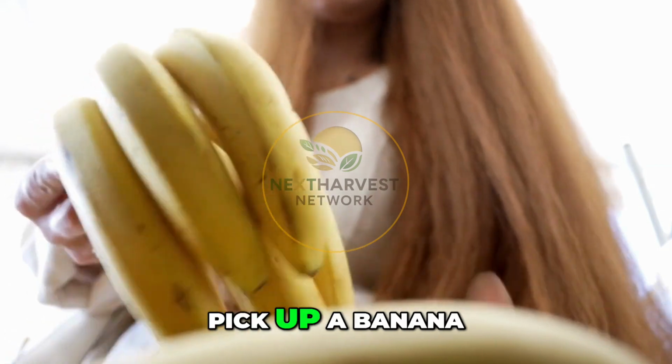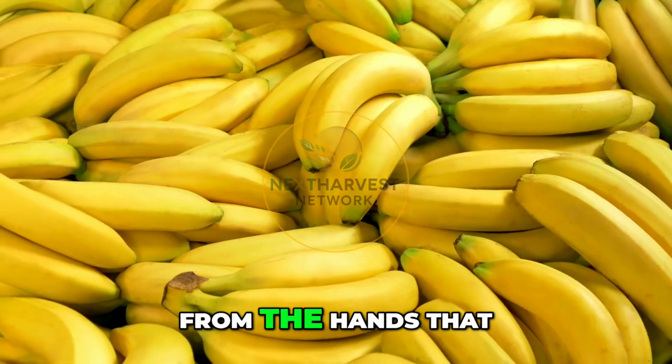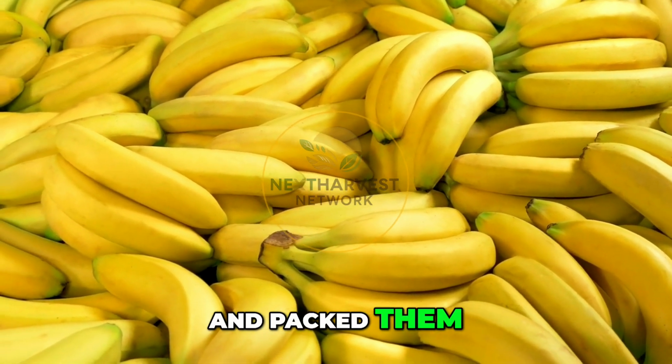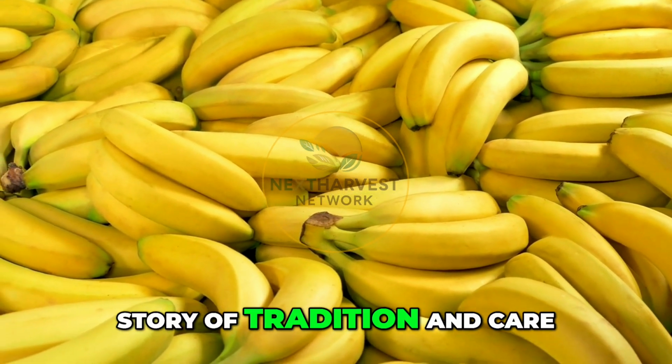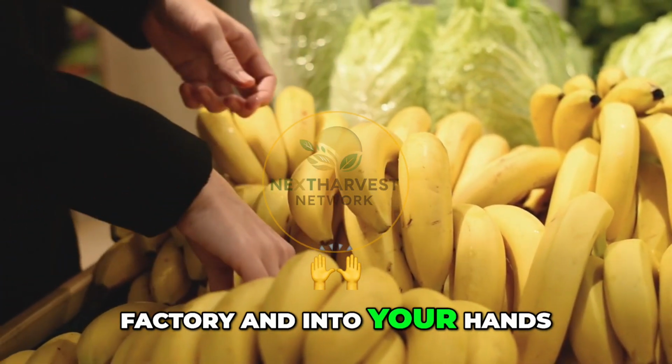So next time you pick up a banana, take a moment to appreciate what it took to reach you. From the hands that harvested them to the workers who cleaned, sorted, and packed them, each banana carries a story of tradition and care. And that's how bananas go from farm to factory and into your hands.